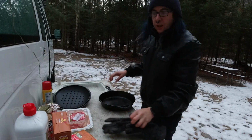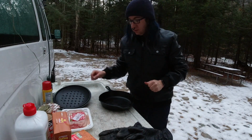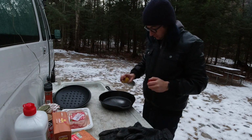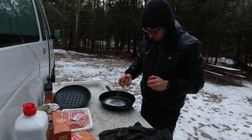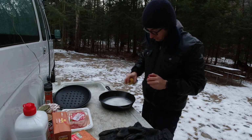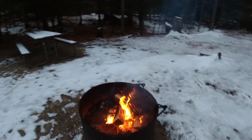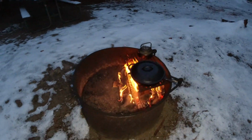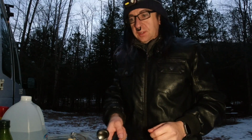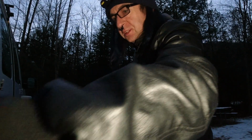So let's see how well we can make this. I'm going to try to do as much of it on the fire pit as possible. Alright, so this is the pan I'm going to cook the turkey in. I'm going to get a little prepped here. Good coating of oil on the bottom of it. Alright, I forgot I had an exterior mounted light for this camera. I pulled that out here so you can see what I'm doing.